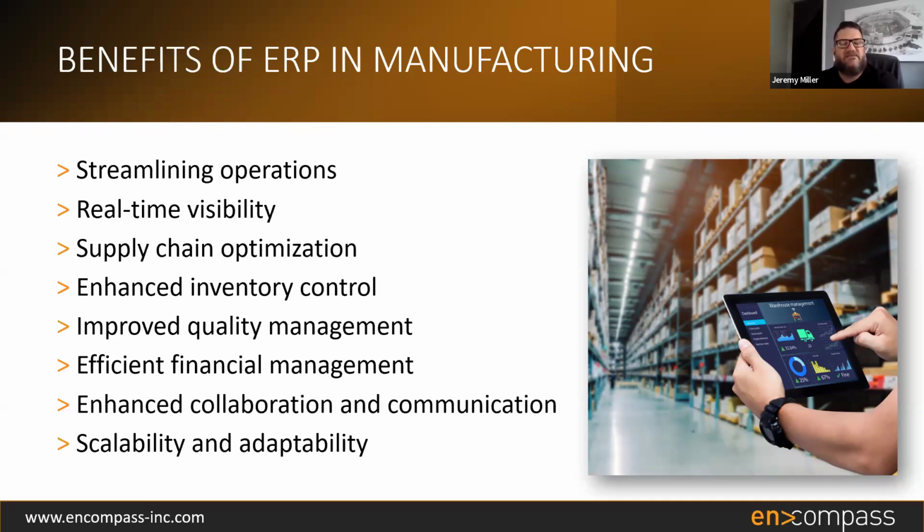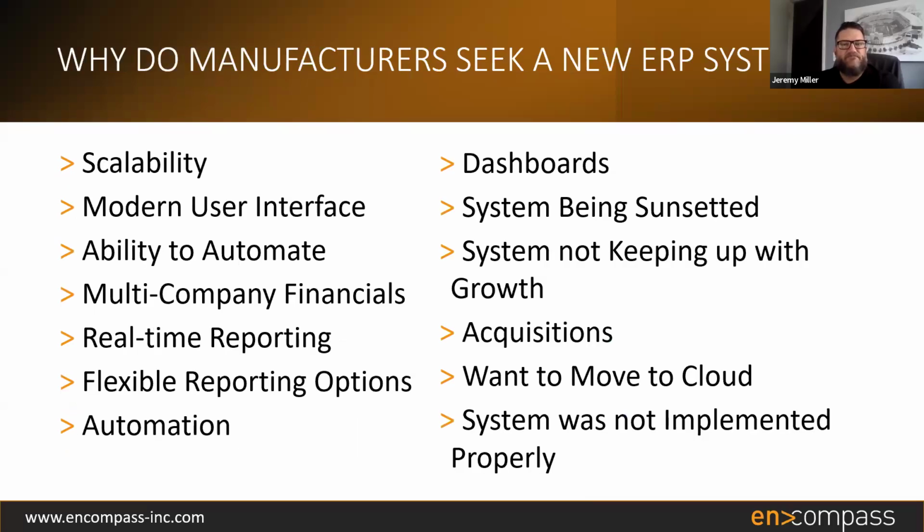And this allows you to see things in real time, hopefully streamline your processes and make faster decisions. And then ultimately, the hope is that an ERP system can help you automate some of the mundane tasks that take up people's time throughout the day and don't really add value to your bottom line.